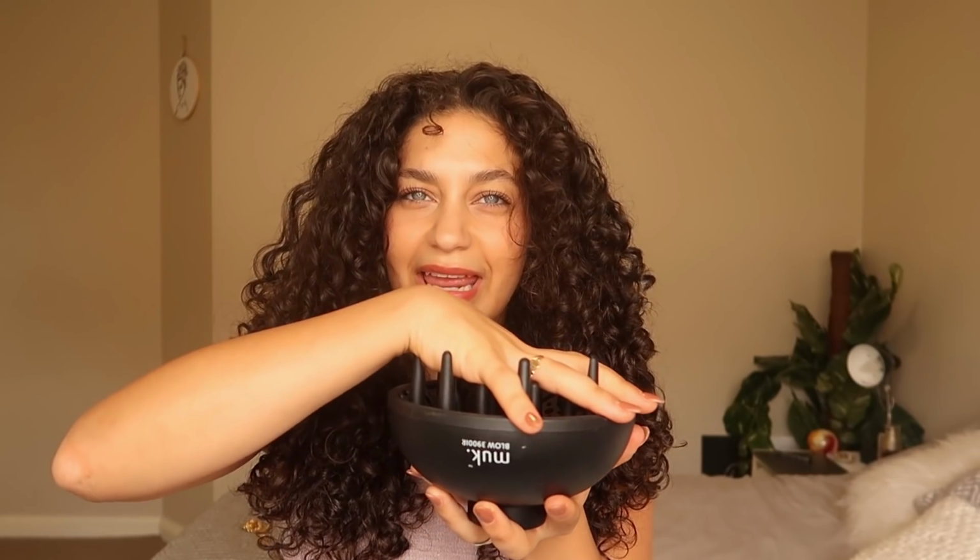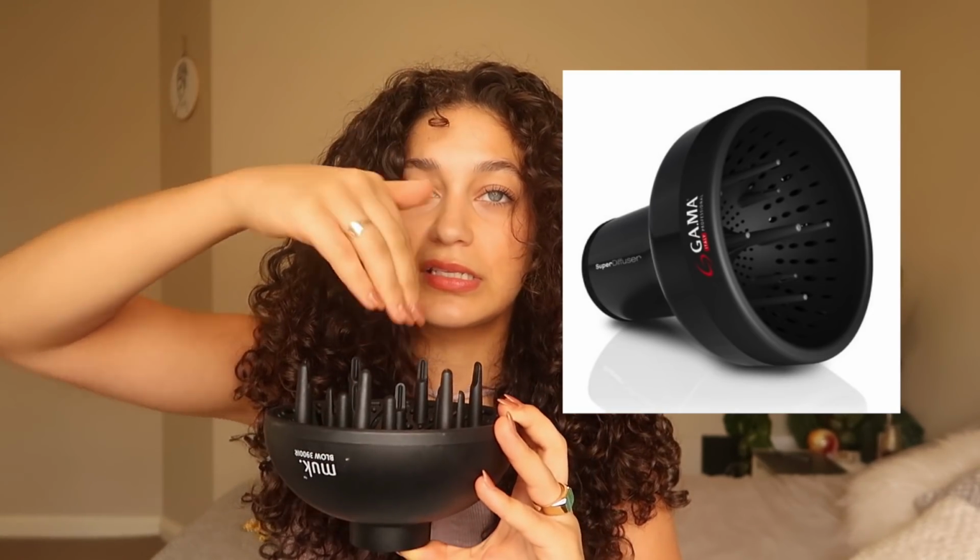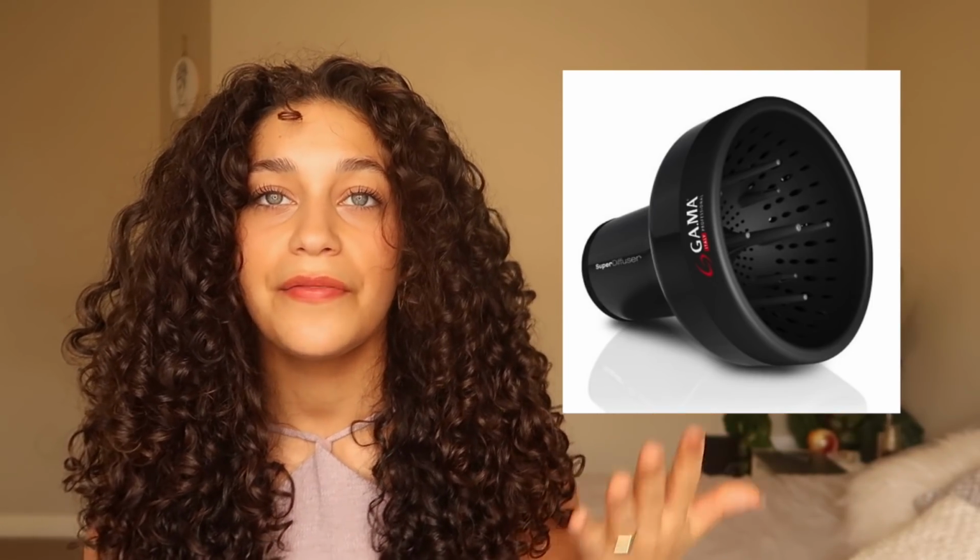Let's talk about the diffuser head first. There are a lot of diffuser heads with sunken in spikes. So they're kind of just like a bowl and they've got their spikes inside it. I'll leave a little reference here.